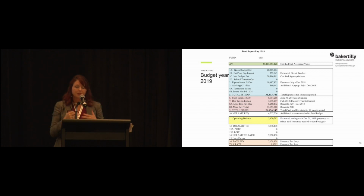The next blue section is expenses for an 18-month period. Remember that here in the state, our budgets are based on an 18-month period, so it's going to cover the last half of this year, from July through December, and then all of 2020. So that whole section is for the 18-month period.